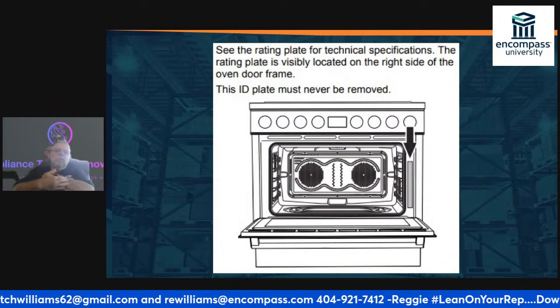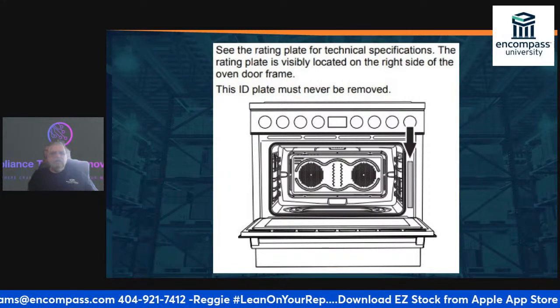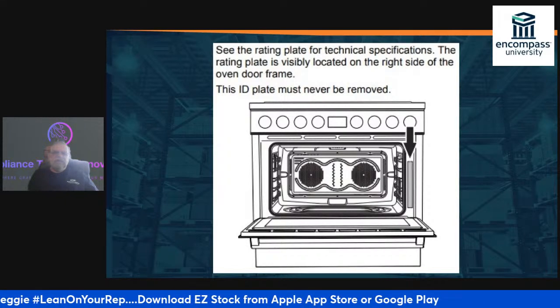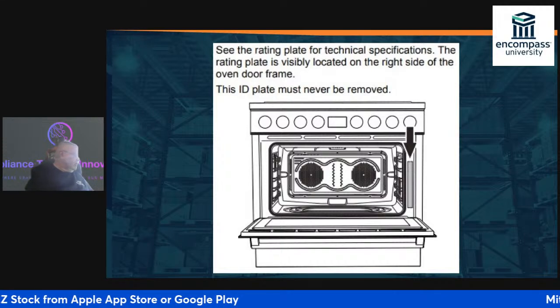See the rating plate for the technical specifications? This is where the rating plate is. Okay. This ID plate must never be removed. This is your model serial plate also.